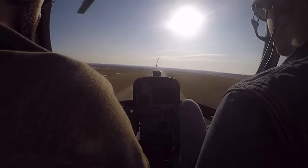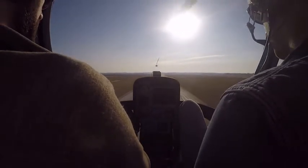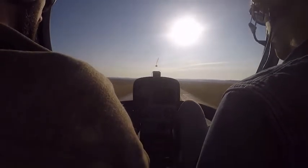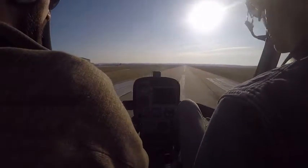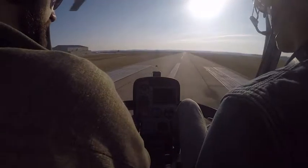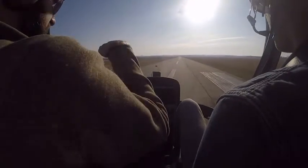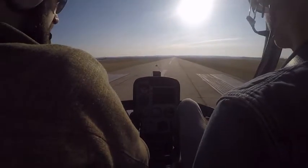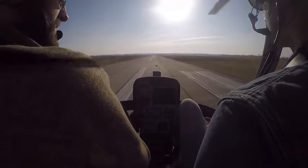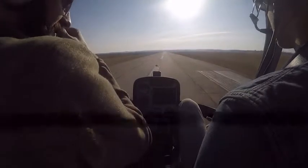Add a little bit of collective. Good. Let it sink. And add a little bit more, a little bit of red pedal. Good. Feel how that nose came way high? Yeah. Good. So you can descend at a level attitude and then just use the collective to slow your descent rate down rather than doing a big flare like that.